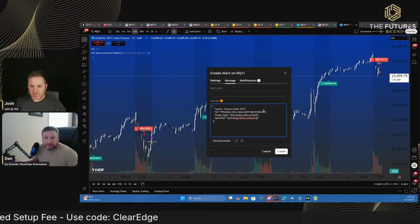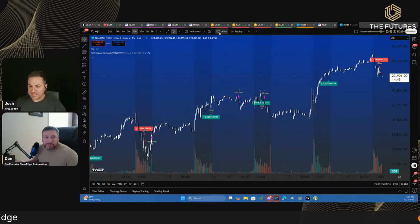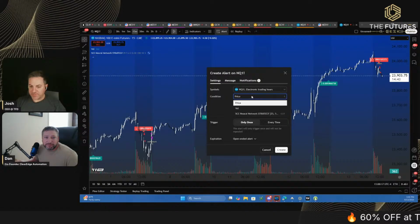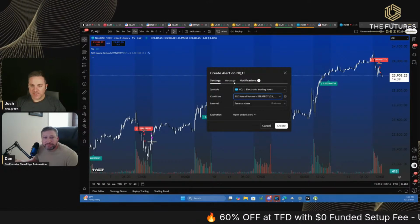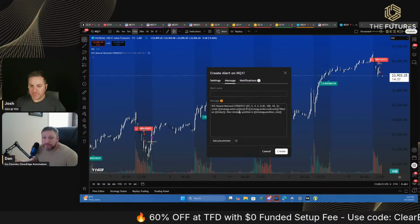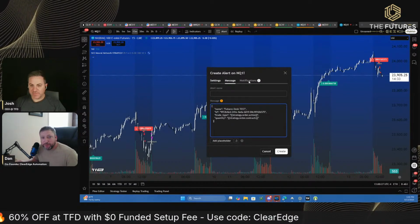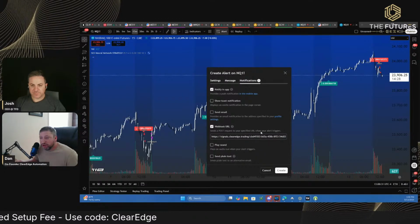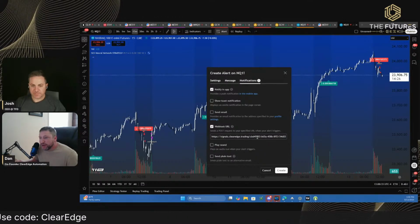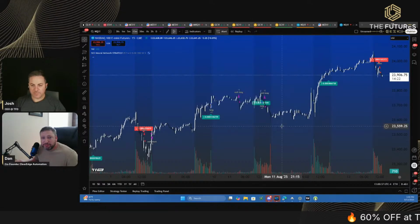So for those who haven't done this before, he creates an alert in TradingView. Yep. It's the settings from his platform, ClearEdge. Correct. And you just paste it in. I'll show you the alert in TradingView to this platform. My personal webhook is already here, so I don't need to do that every time. Now it's set up.